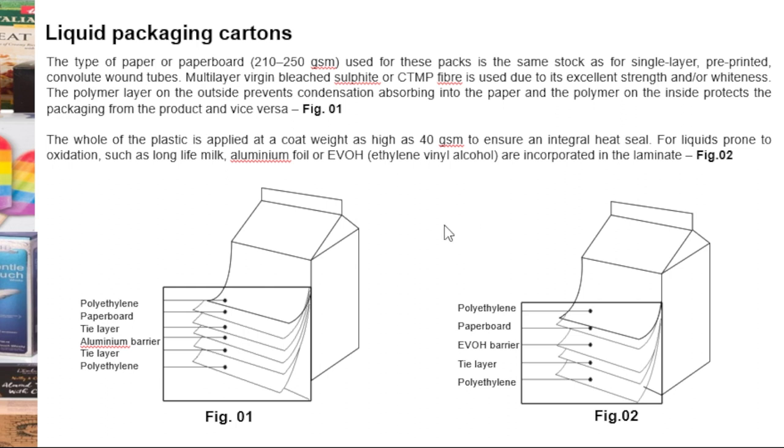The type of paper or paperboard, 210 to 250 GSM, used for these packs is the same stock as for single layer pre-printed convolute wound tubes. Multi-layer virgin bleached sulfate or CTMP fiber is used due to its excellent strength and whiteness. The polymer layer on the outside prevents condensation absorbing into the paper, and polymer on the inside protects the packaging from product and vice versa. Figure 1 shows the layers: polyethylene, paperboard, tie layer, aluminium barrier, tie layer again, and polyethylene. In the whole, the plastic is applied as a coat weight as high as 40 GSM to ensure an integral heat seal.